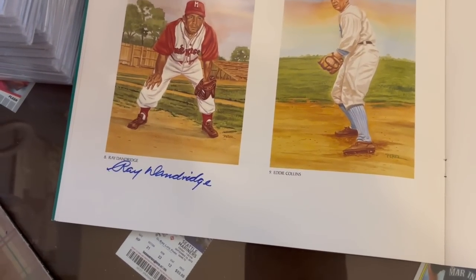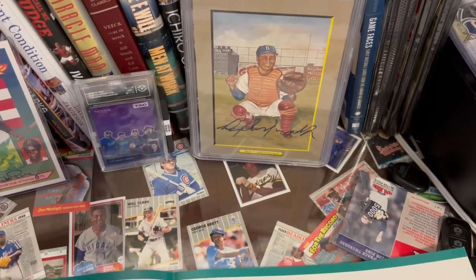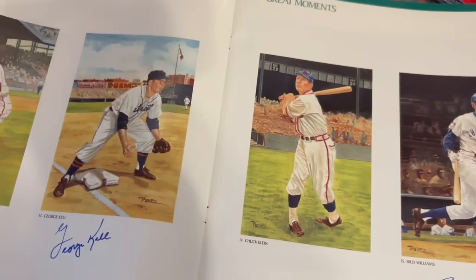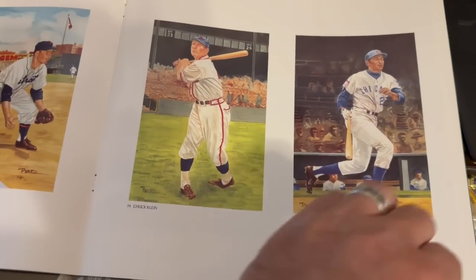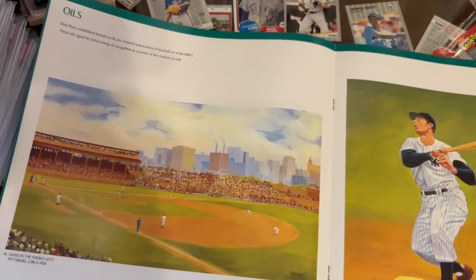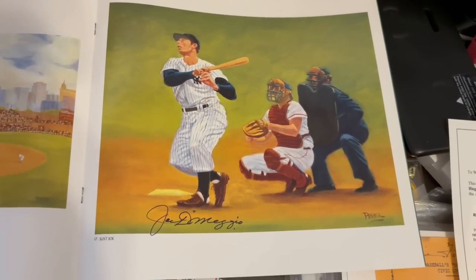Ray Dandridge down here. Talking about the great moments, which that's a great moments card, and there's some of the paintings. Red Schoendienst and George Kell for their great moments. Billy Williams over here. You got his oil work. And look at that beautiful Joe DiMaggio.